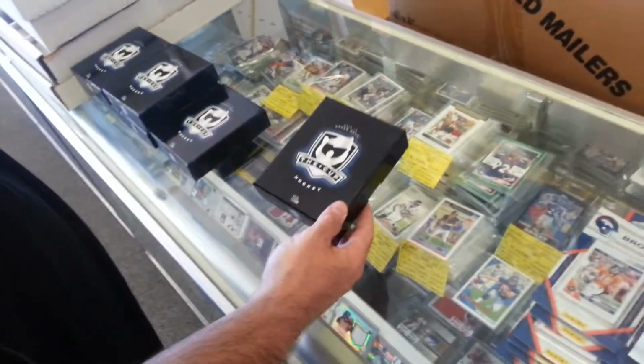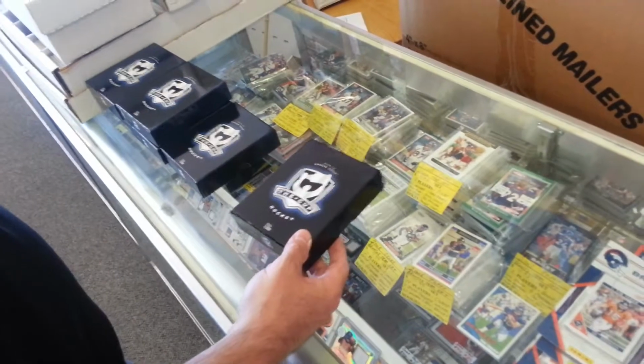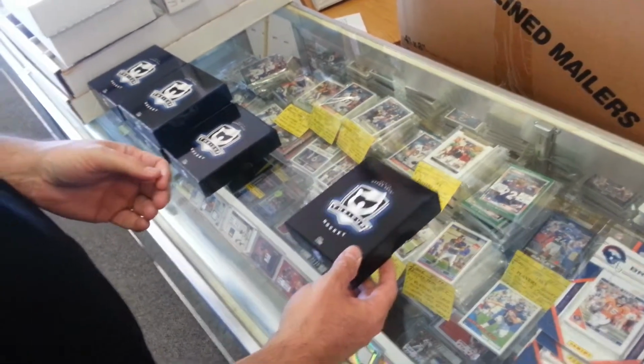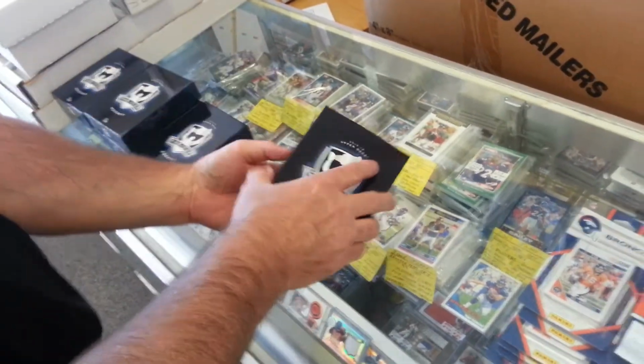Afternoon, we're at My Stadium Sportscards, and we have not opened these up yet. We've just gotten prepped. We have six boxes from a six-count case of 13-14 The Cup. Obviously, we're in Colorado. We'd love to see a Nathan MacKinnon card, and let's see what we got.